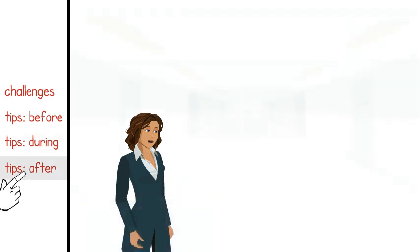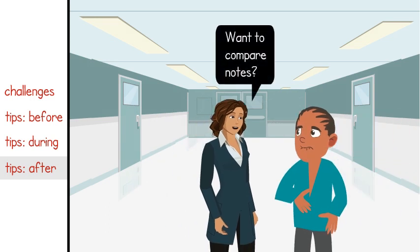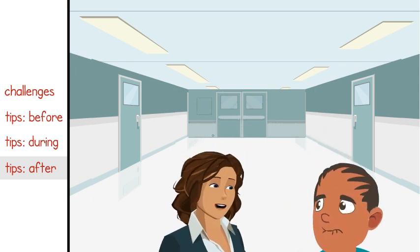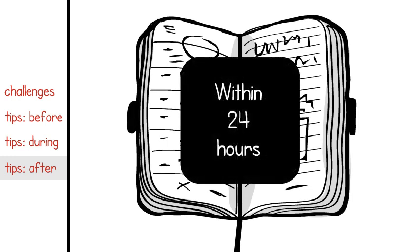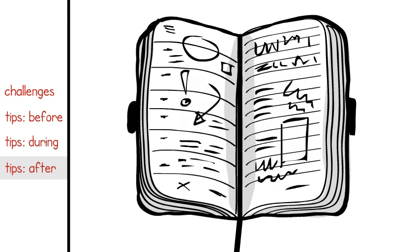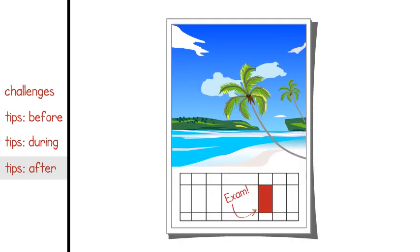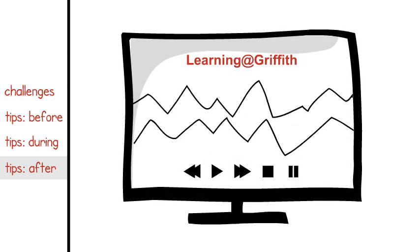After the lecture, it is a good idea to chat to other students about the content because this will help your brain process and recall new information. You should also look back at your notes within 24 hours before your memory starts to fade. Don't leave it until just before an exam to look back at your notes. You should always attend the tutorial as well as the lecture and complete any tasks and readings. It's also a good idea to listen again to the recording of the lecture.